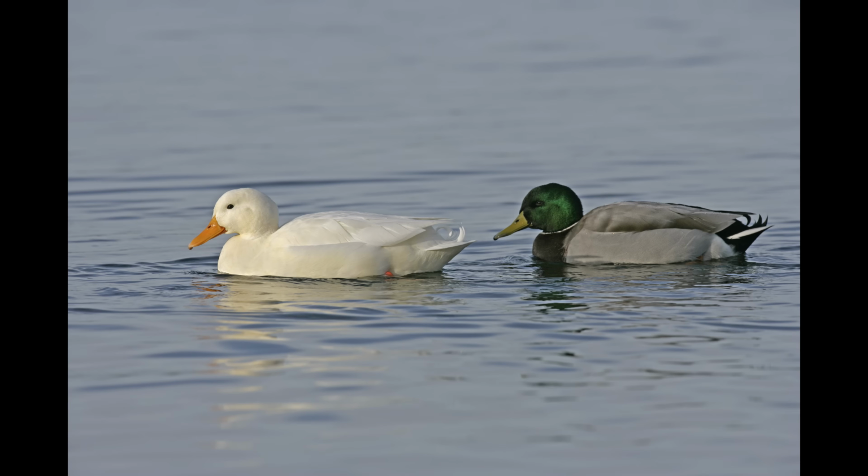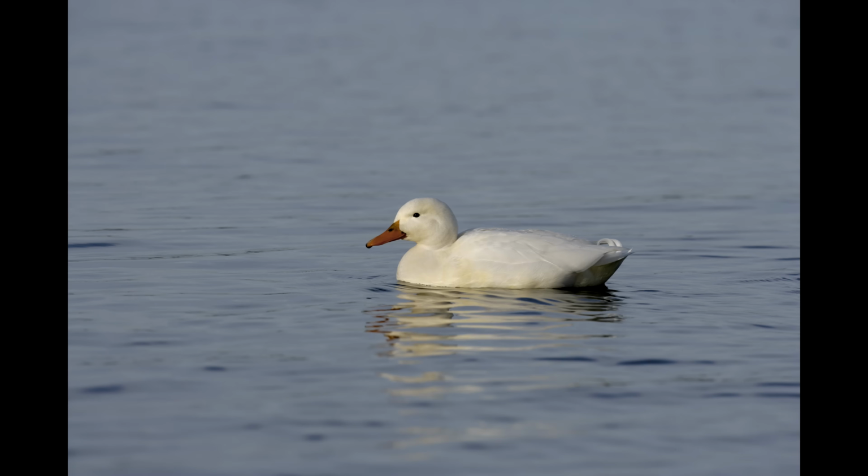Mallards are another species that's very prone to having white individuals, but they always look like mallards. They don't look like a farmyard Aylesbury duck, for instance.